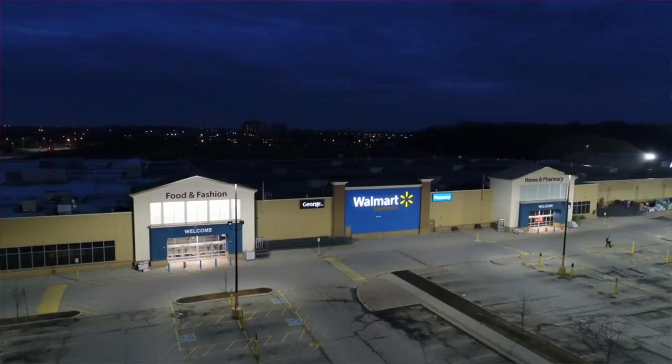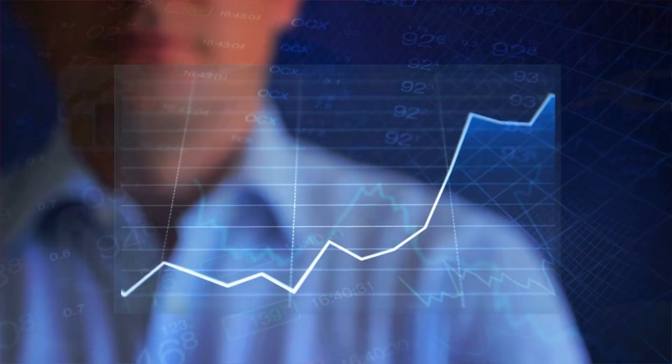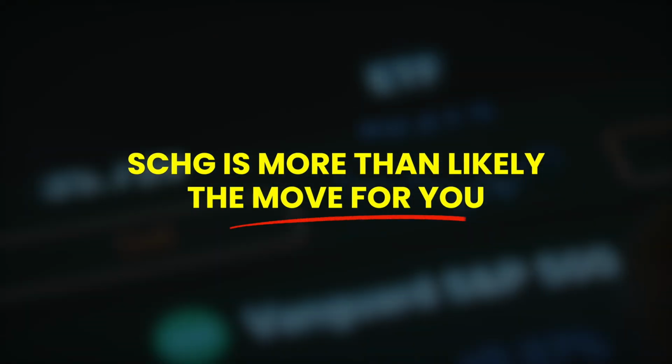Now, SCHG is going to be for you if you want explosive long-term growth. You don't really care about dividends. You just want your money to multiply. You believe in tech, AI, and innovation, and you want to ride the wave of the largest companies in the world. If you want to maximize your growth over the next 10 to 20 years, SCHG, that's your bestie. If you're playing the long-term game, you don't mind some ups and downs, and you just want to grow that bag, SCHG is more than likely the move for you.